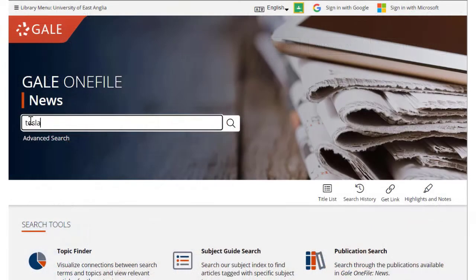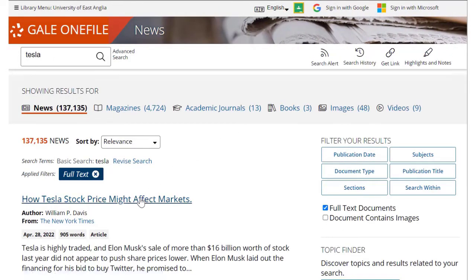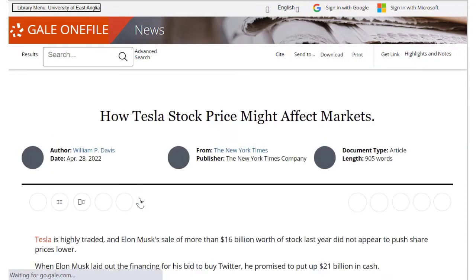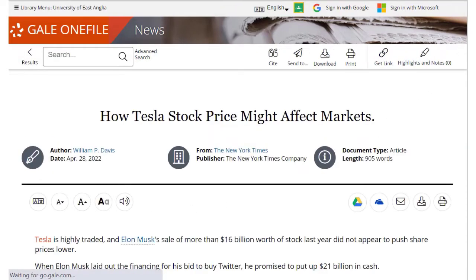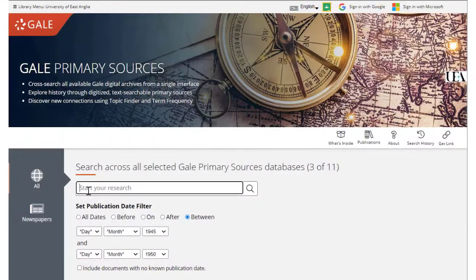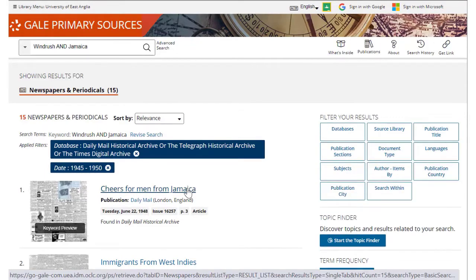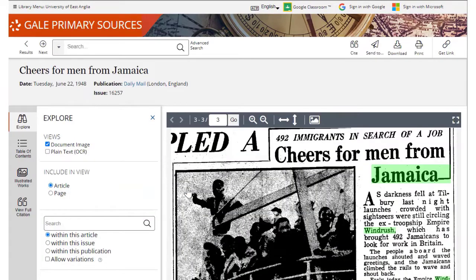To do some research across a lot of news sources, for example, to find recent information about a company you're interested in, or how a high-profile court case was covered by the press, you could use something like Gale Research Complete. If you want to do some more historical research, a good starting point would be Gale Primary Sources. Here you can see how an event was reported by different papers.